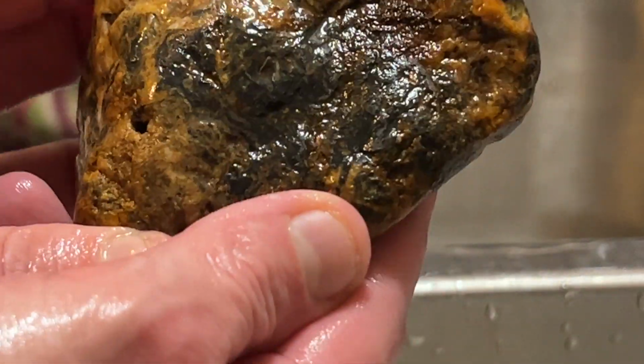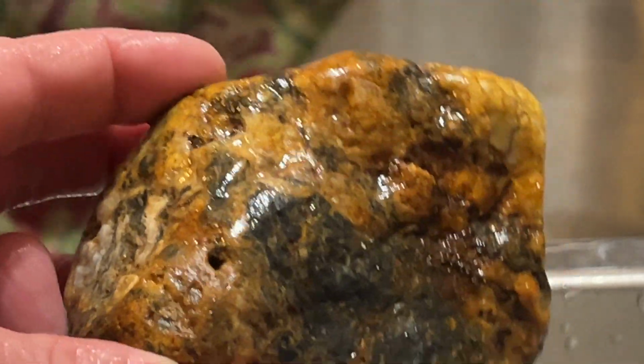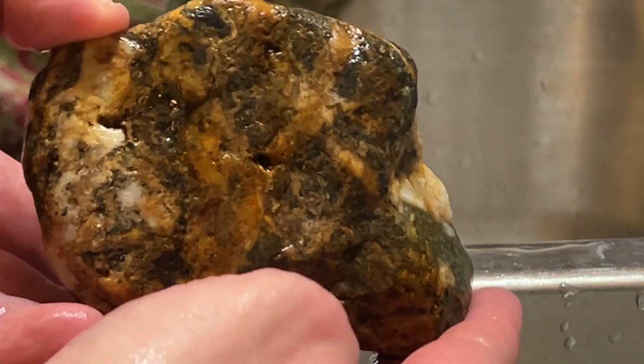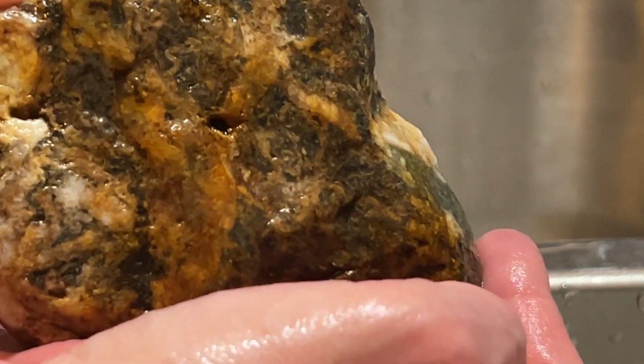But it's got some very cool markings on it. Some very cool marbling. So this one's probably slated for the saw, I would say. Just because it, see that? Yeah. Slated for the saw. Just like fit for the pit, right?